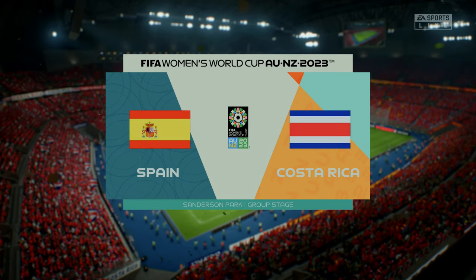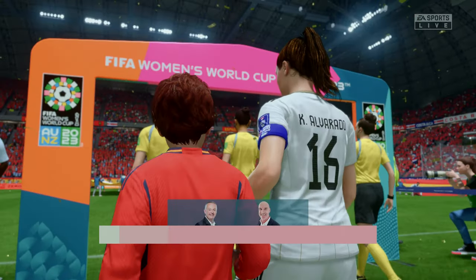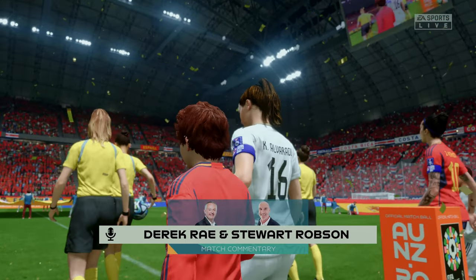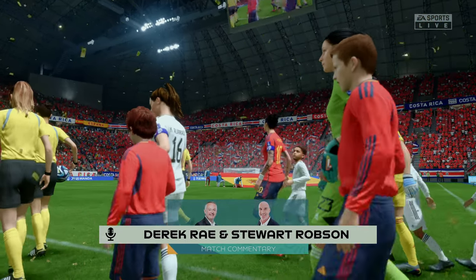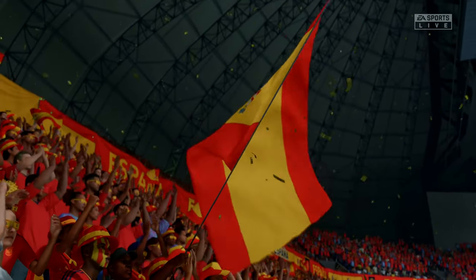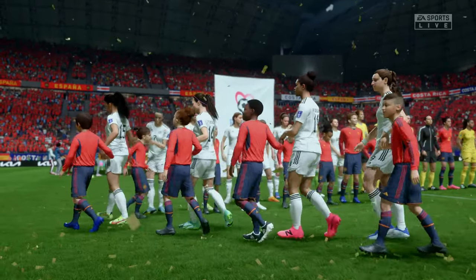Welcome everyone on a perfect night for football with the floodlights beaming down. I'm Derek Ray in the commentary position and I'm joined for expert analysis by my partner Stuart Robson. And it's match day one in the group stage for these two nations here at the 2023 Women's World Cup. It's Spain and they take on Costa Rica.